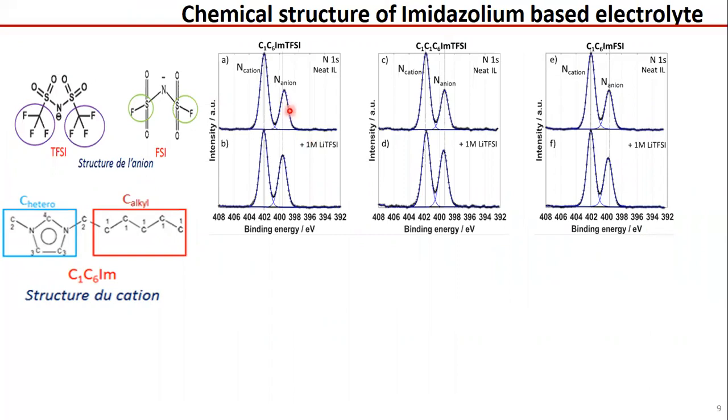We present here the nitrogen core level peak. We can see 2 peaks. One peak is assigned to the anion groups in TFSI or FSI, and the second peak is assigned to the 2 nitrogen in the imidazolium groups. The intensity ratio of the anion to the cation is about 1/2, representing the 1 nitrogen in the anion group and 2 nitrogen in the cation group.